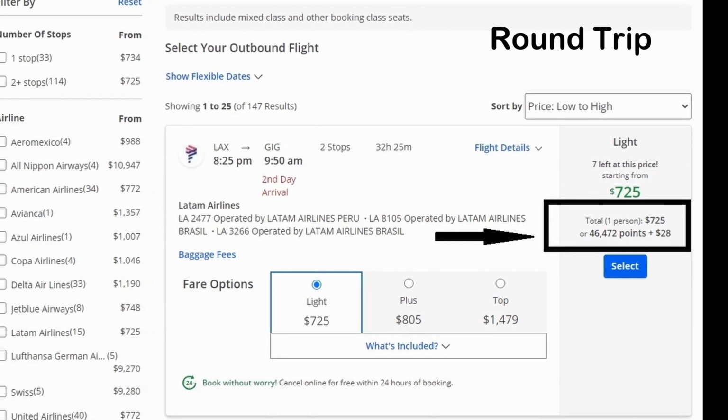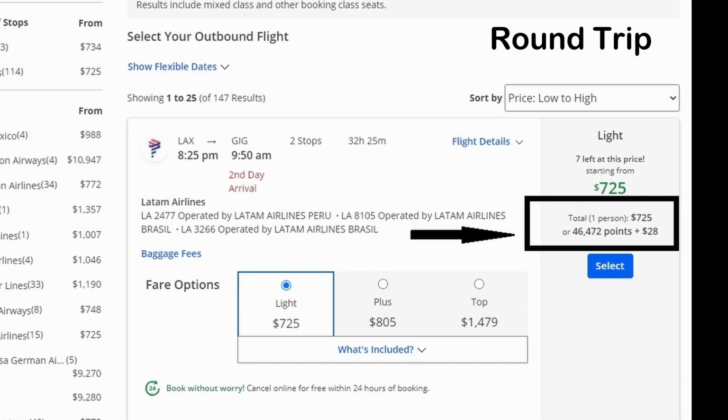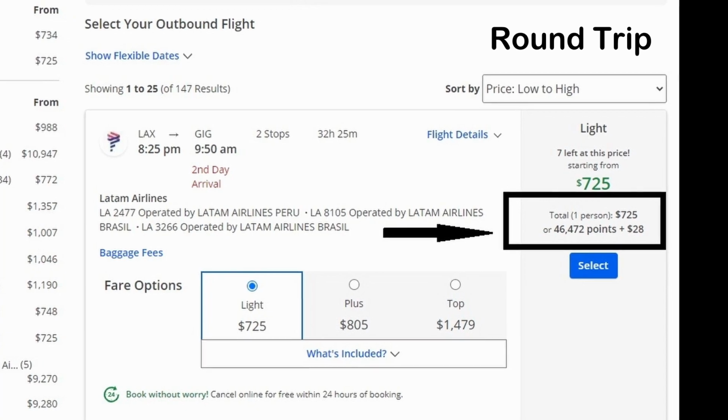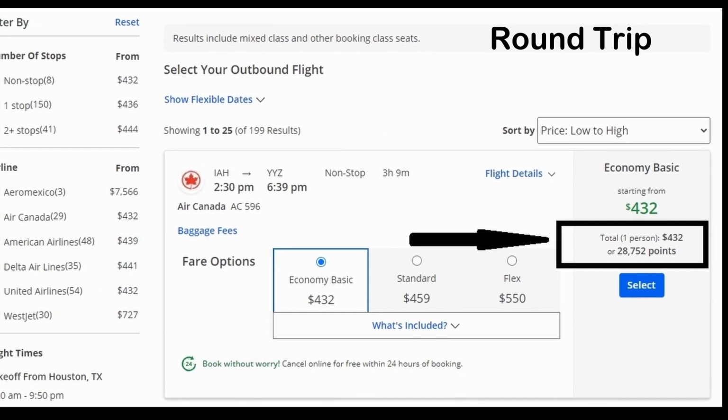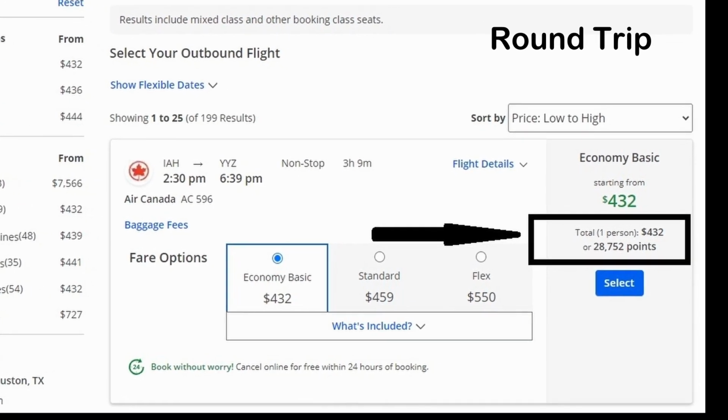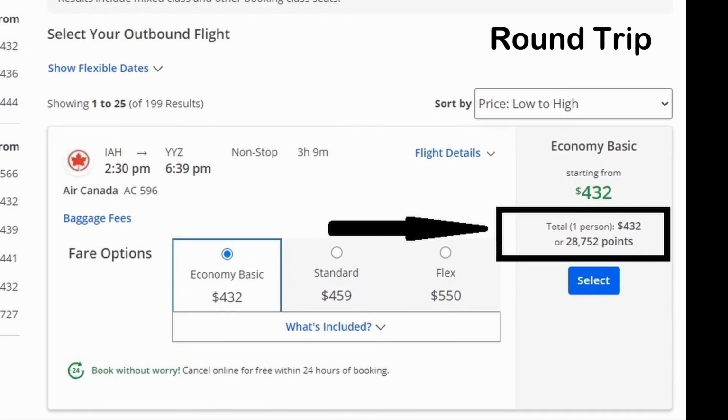Los Angeles, California to Rio de Janeiro, Brazil for 46,472 points plus $28 since I'm short a few points. And lastly, I can fly from Houston, Texas to Toronto, Canada for 28,752 points. Again, I visited all three of those cities and had a blast.